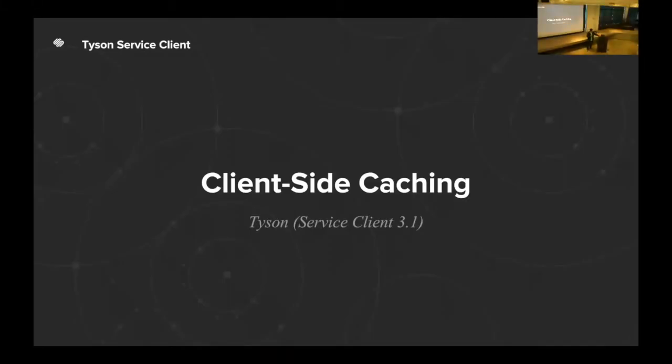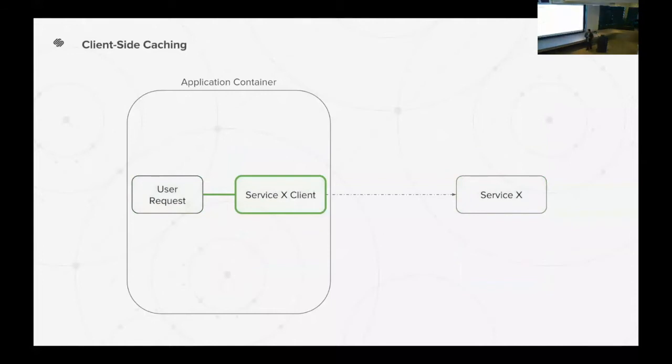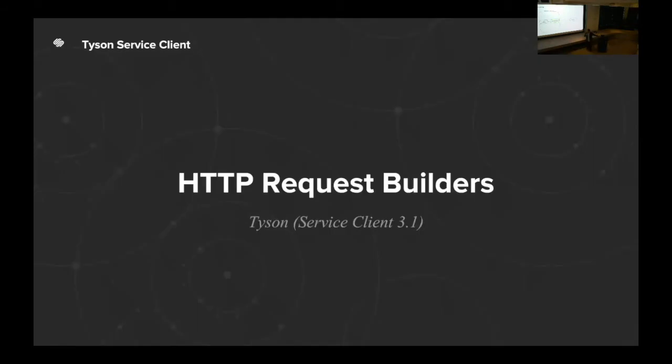The third one is client-side caching. And this is pretty straightforward. If you're making a bunch of calls to service X, you don't want to make the same calls all of the time. You should have some intelligent mechanism to tell your service client, if you're seeing the same request all the time, keep a cached version in your heap and just return that. It limits the amount of requests you need to make.